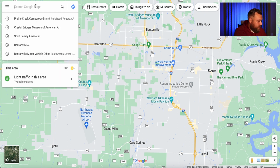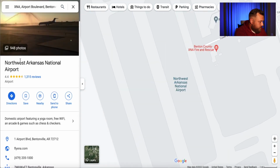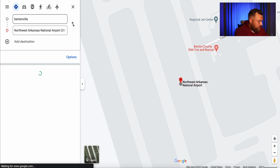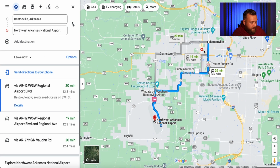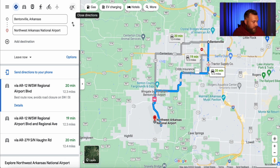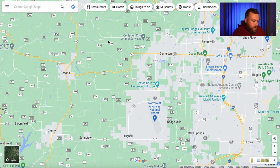Talking about distances, let's go to XNA here. I'm going to get you a direction from Bentonville. So you're talking about a 20-minute drive from the center of Bentonville. If you're over here in Centerton, you're talking about a 10-12-minute drive. Anywhere else, you can kind of figure that out. But it's very, very close. Just a quick drive. You're not going to hit hardly any traffic unless you hit it in the middle of town. So really a good amenity to have in your backyard here in Bentonville.